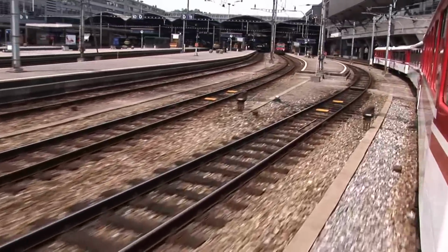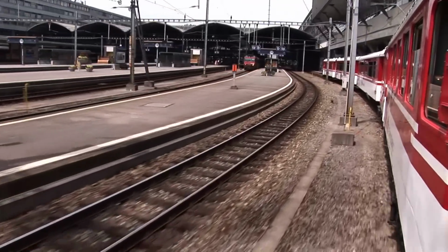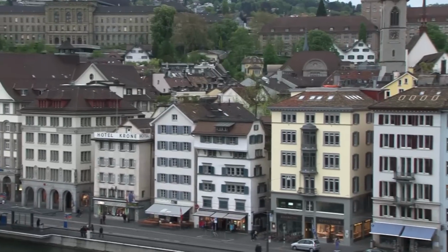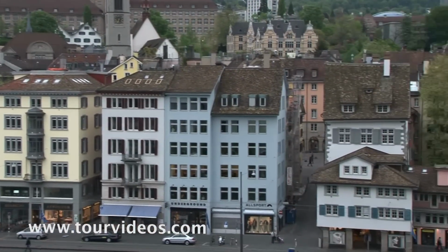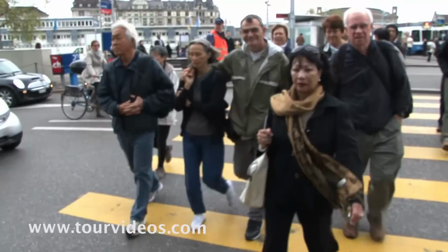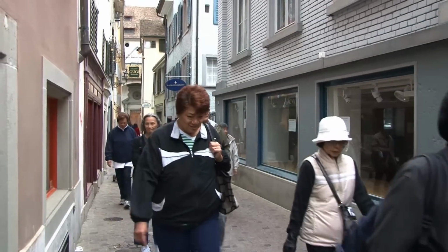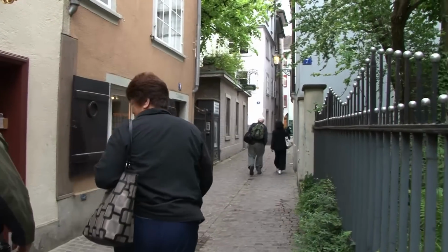Another option you can consider as a day trip from Lucerne is a 1-hour train ride over to Zurich, the financial capital of the country. Zurich is quite a city. It's a mix of the old and the new. The old town of Zurich is actually twice as big as the old town of Lucerne, and very similar in beauty and quality and its attractiveness.